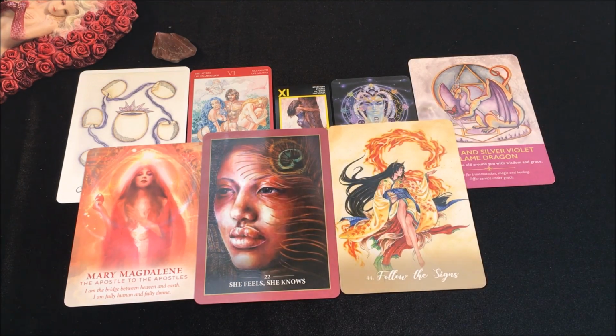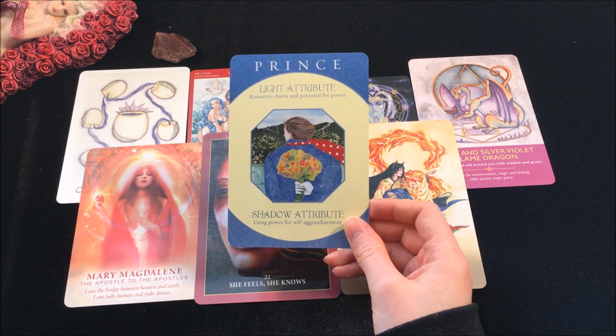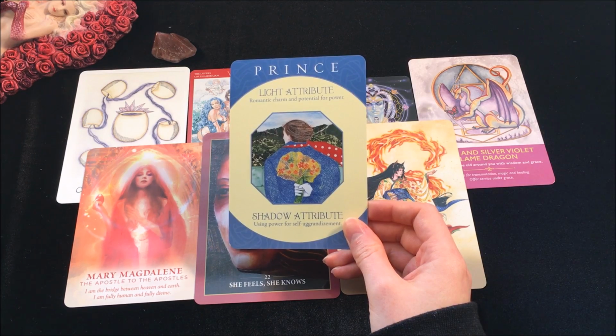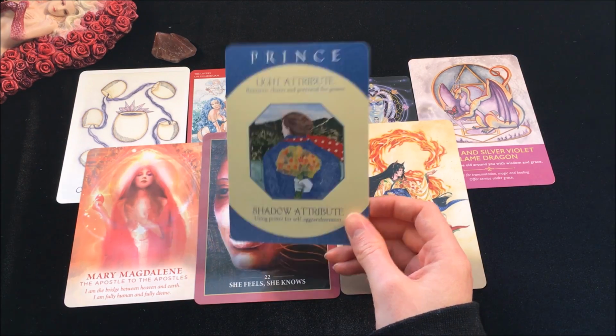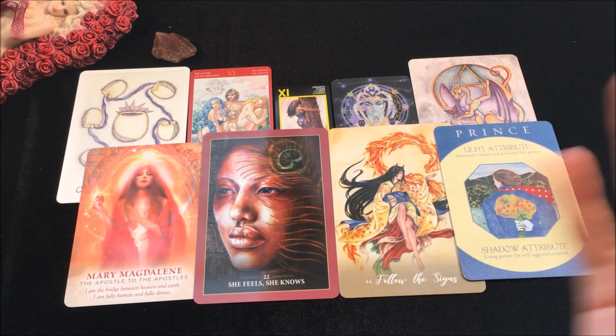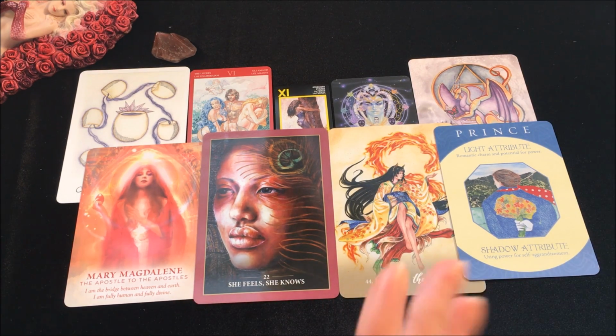You need to balance. Yeah, because we also have the Prince here. Romantic charm and potential for power. Shadow attributes: using power for self-aggrandizement. I can never say this word. But yeah, you are either looking for your prince or your princess in a way. So you have to listen to the signs you're getting because they're so crystal clear, but they're like a torrent in your mind and you just can't focus.